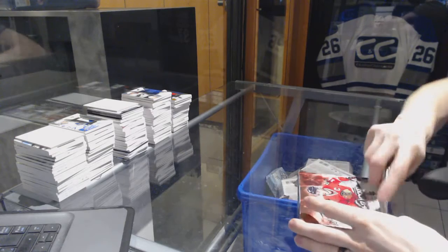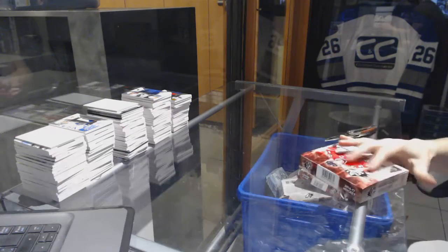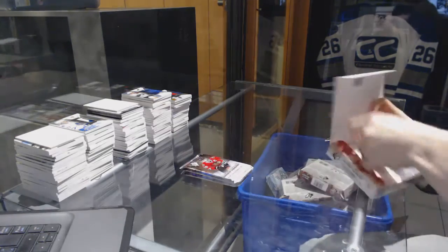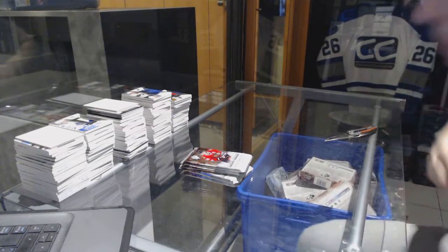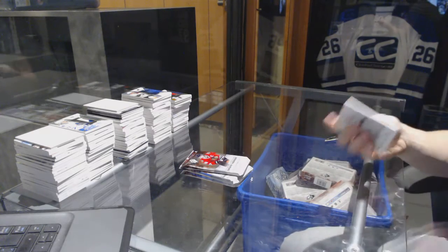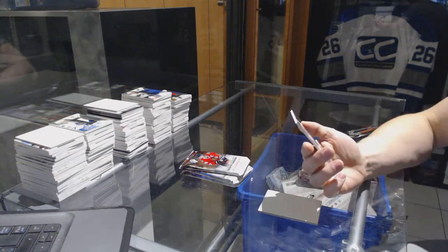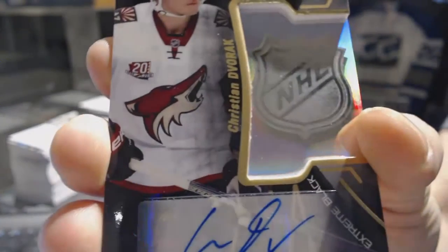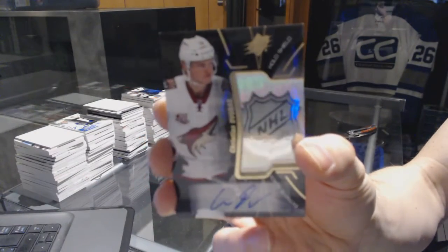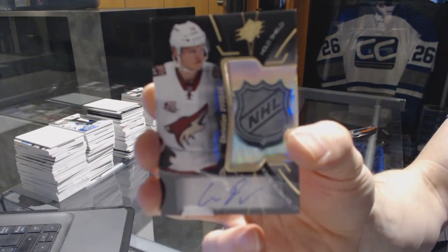All right, and the 10th and final box of the case, which has an Extreme Black Hollow Shield autograph for the Arizona Coyotes, Christian Dvorak.